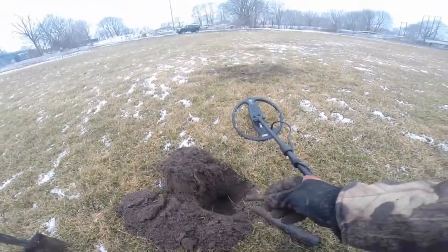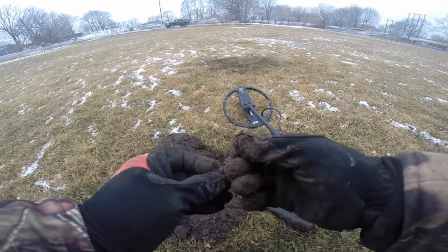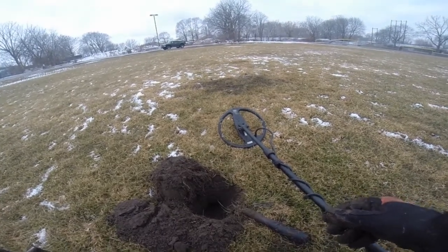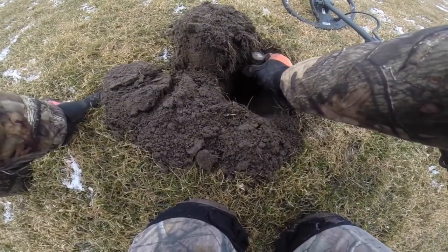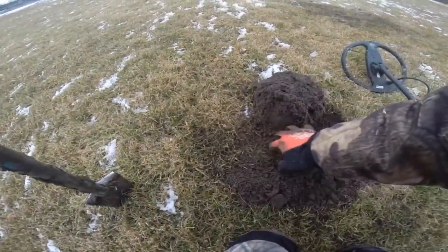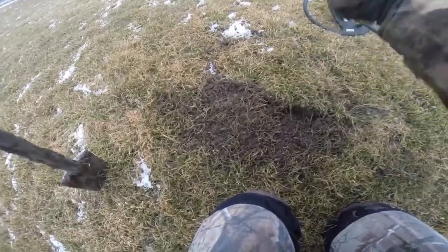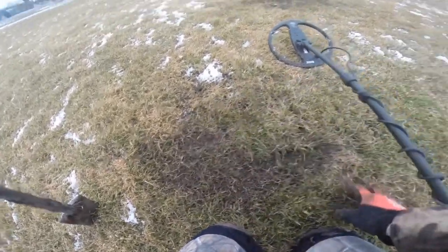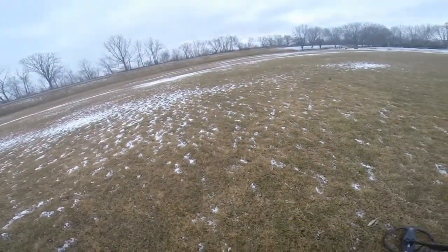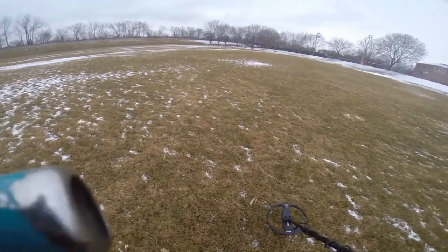There we go. There's a cartridge. That's a 30 cal cartridge. It's been fired. So there again you can see the full length of the pinpointer down. I see a lot. All the good targets are deep here. I must have just been missing them with the other machines. Because like I said, I've already pulled out a pile of cartridges and stuff out here.